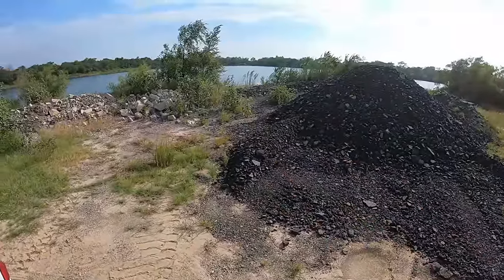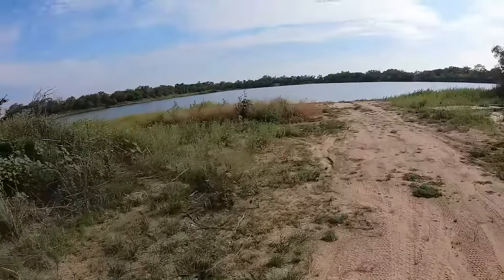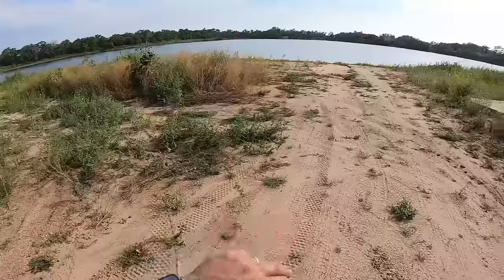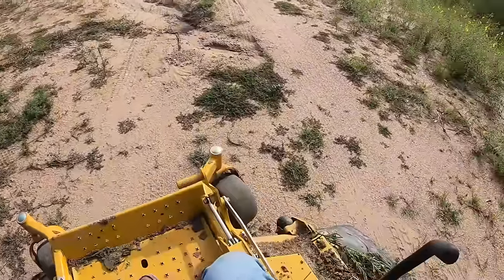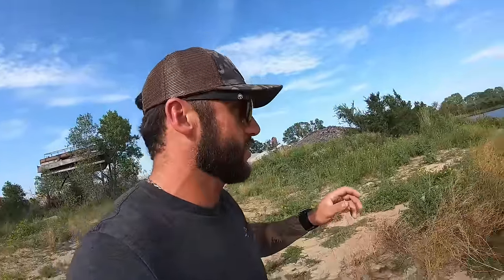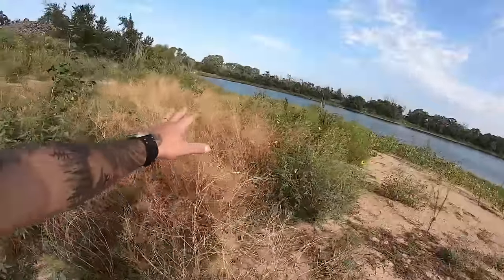Yep, big water, real big water. This is one of the sand pits I lease. And obviously you can see a lot of good vegetation has been established now. I'll get off and show you what we're about to do. Good vegetation. Now, these weeds are perfect. We are not gonna touch these weeds.